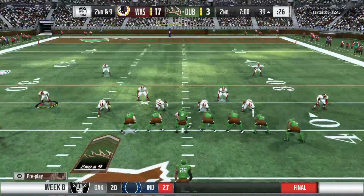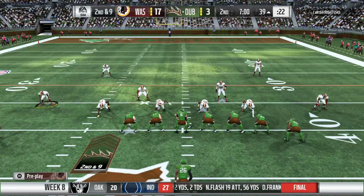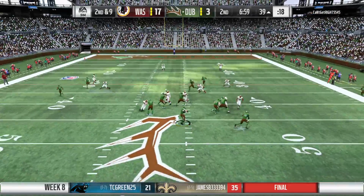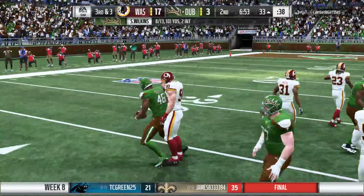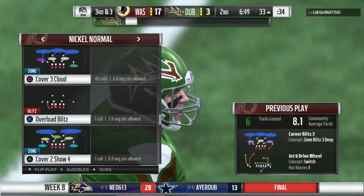Set. 319. Gun. Looking to throw. Wilkins over the middle, complete. That's Hong, and he's going to get it down to the 33-yard line here. 6 yards is the pickup, and that'll lead to a third down.